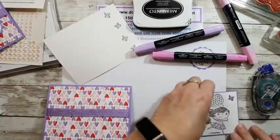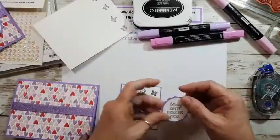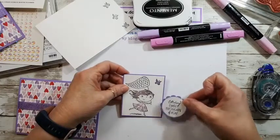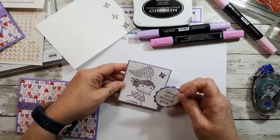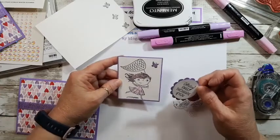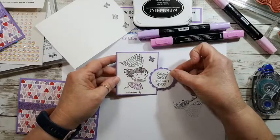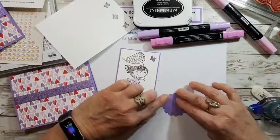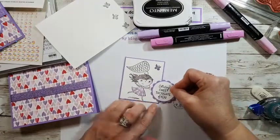So the way I am going to put this on, both of these are going to be up on dimensionals. But since part of this is going on top of this cute little, hi Tiffany, I miss you. It's been so long. So this is going to go on top of here. So what I'm going to do is put a little bit of adhesive just on one side, right? And then I can stick that down just like this.